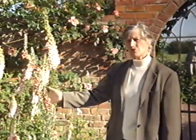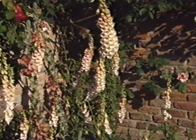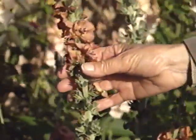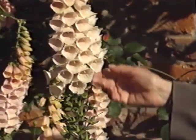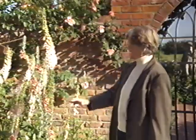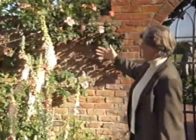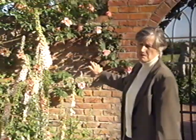Sometimes it's nice to use just a single palette of colour, just in one corner, like this. Here we have a peach-coloured verbascum, slightly paler, almost apricot foxglove. And this whole area is backed by a pink brick wall with another apricot-coloured rose on it.